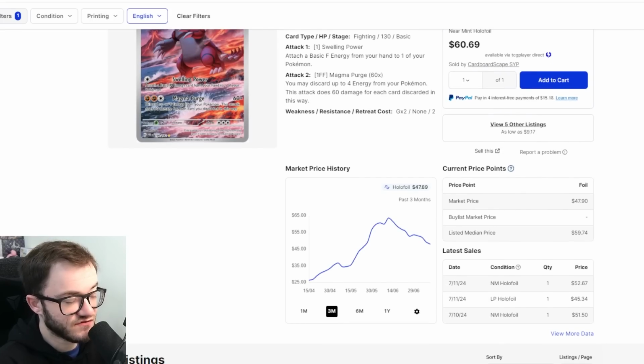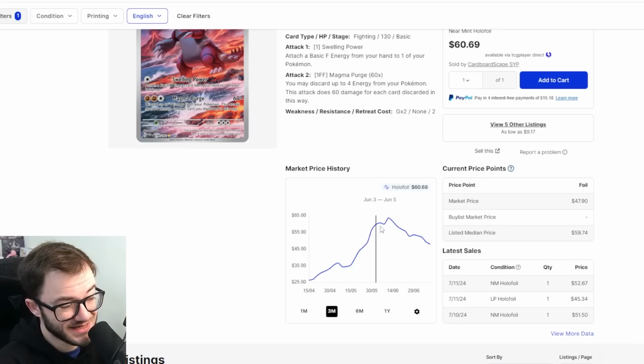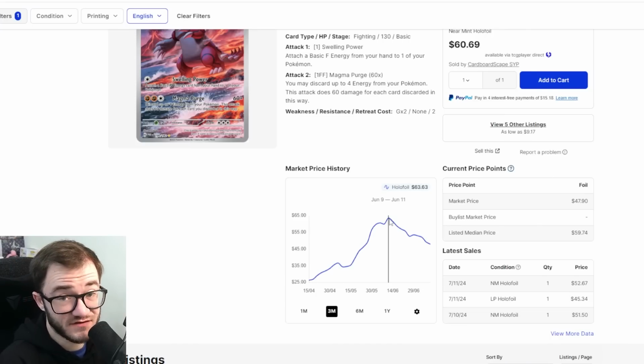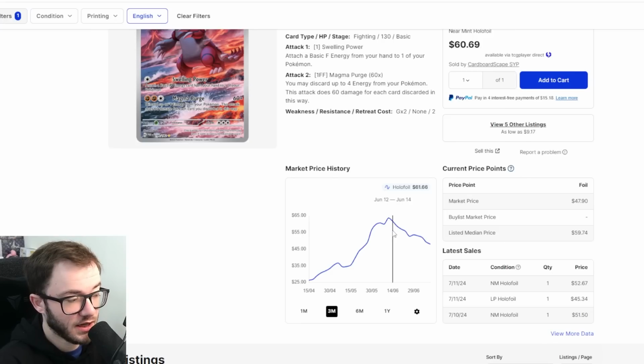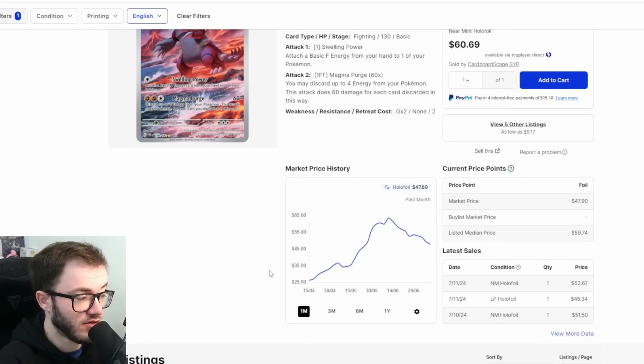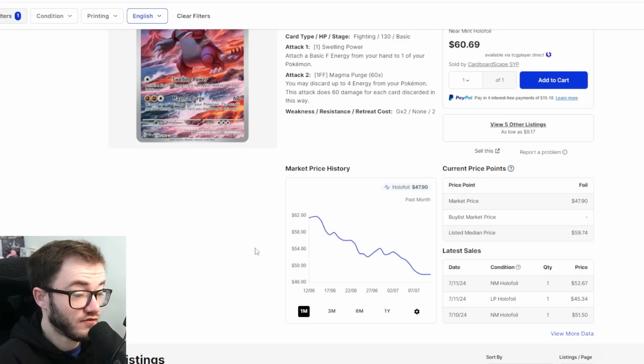So let's look at this. $47 or $48 right now. And as you can see, over the past 3 months, it went from $26 up to a high of like $63, $64. That's really impressive, right? But then it's dropped nearly $20 in value over the past month. So, is it cooling off? Yeah, I would say so.